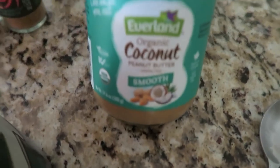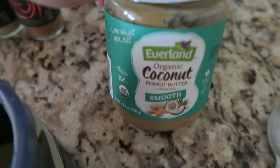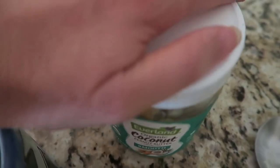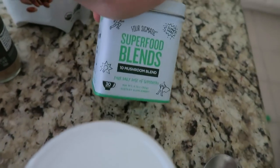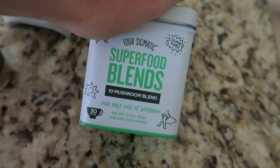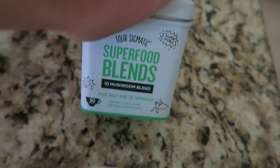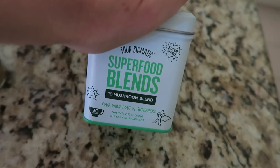So this is so delicious. It's a coconut peanut butter mix. That's gonna be my milk base. I'll do the 10 mushroom blend by Four Sigmatic. I've been drinking mushrooms every day for immunity and all kinds of other benefits. And on most days, I feel them.